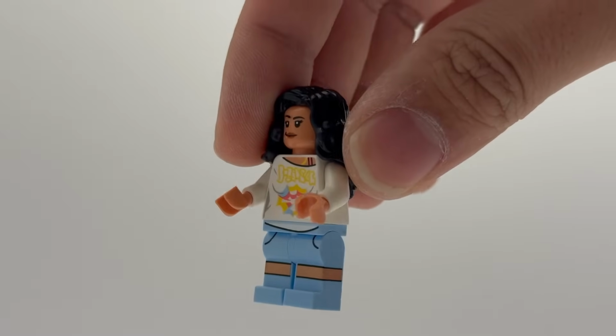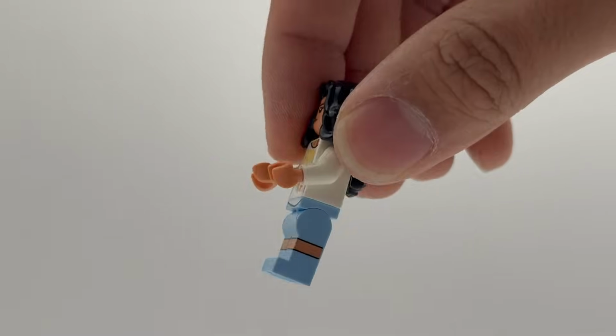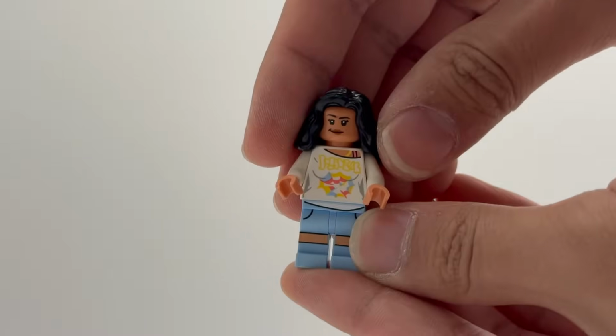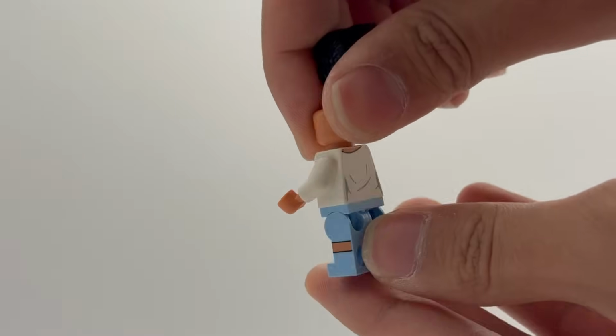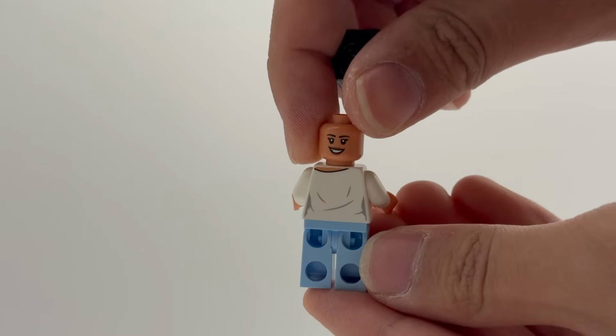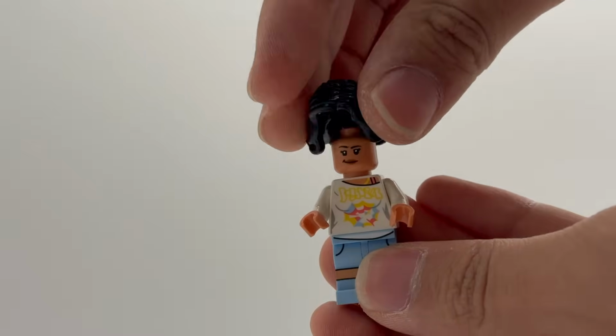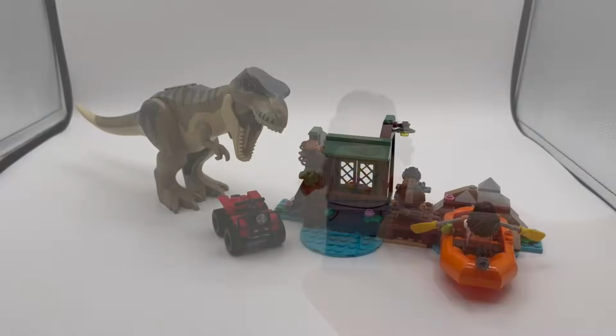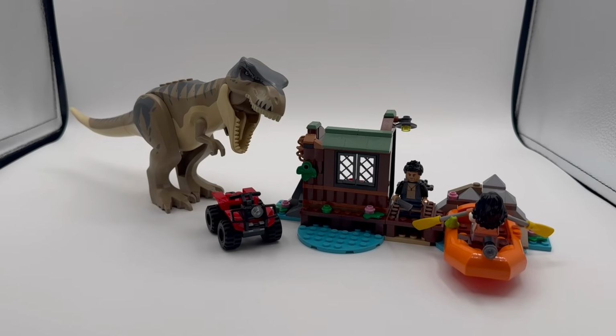The other figure, Teresa here, has a brand new torso element, which is really nice. You've got a new print for the torso, new prints for the legs as well, showcasing that printing on the sides of the legs, which again, I don't really know if we needed it. If we could have removed the side leg printing and taken $10 off the set, I certainly would have been a lot happier, but I can never really complain that much about side leg printing.